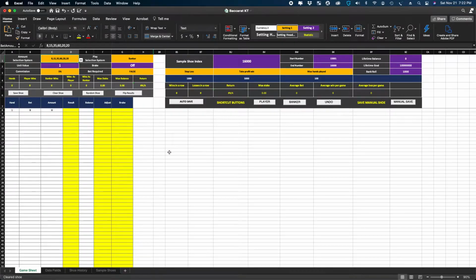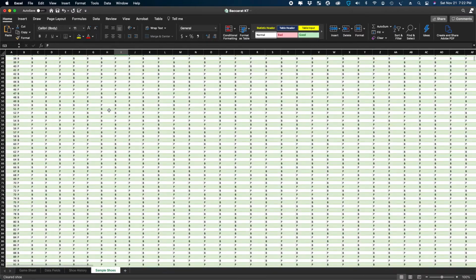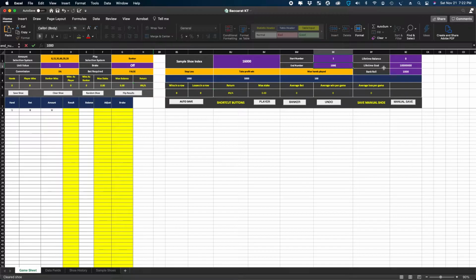So what I have in here are 25,000 random shoes that I downloaded from the Wizard of Odds, and I had it placed in the Excel sheet, as you can see. And what I'm going to do is I'm going to play 1,000 shoes using his strategy.